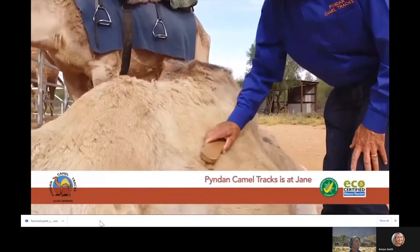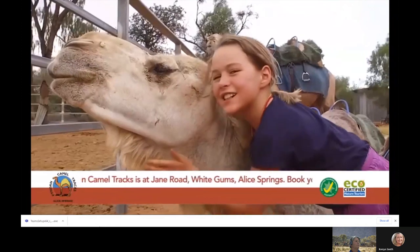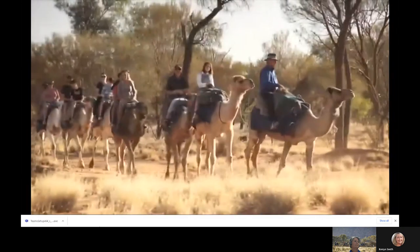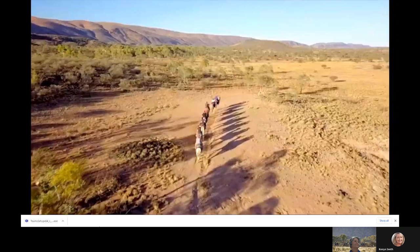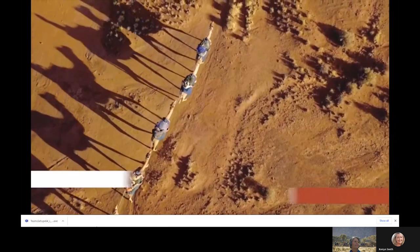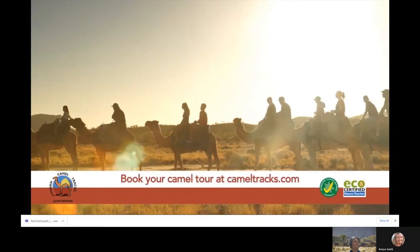Share the love with a camel. If you've got friends visiting the Alice, or you're visiting, get up high and see the Red Centre. Relax and unwind with our sunset tours with the most well-behaved hosts. Pindan Camel Tracks, Alice Springs.